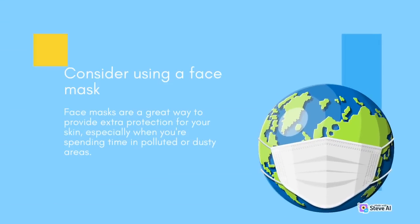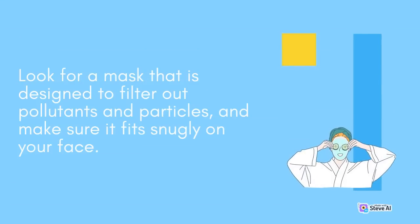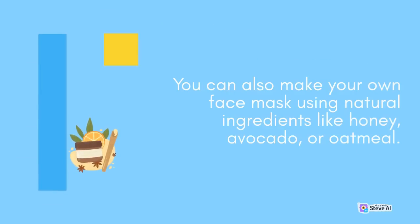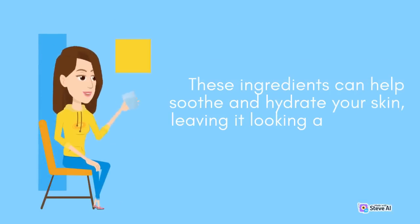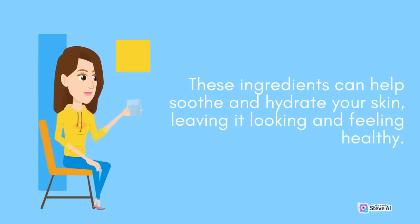Consider using a face mask. Face masks are a great way to provide extra protection for your skin, especially when you're spending time in polluted or dusty areas. Look for a mask that is designed to filter out pollutants and particles, and make sure it fits snugly on your face. You can also make your own face mask using natural ingredients like honey, avocado, or oatmeal. These ingredients can help soothe and hydrate your skin, leaving it looking and feeling healthy.